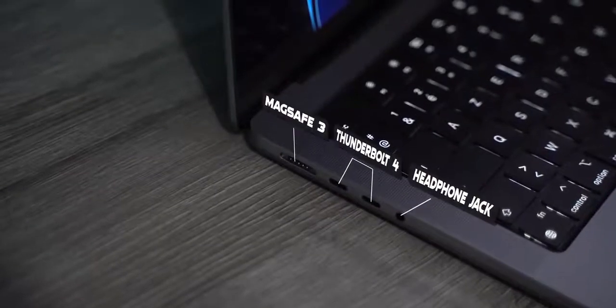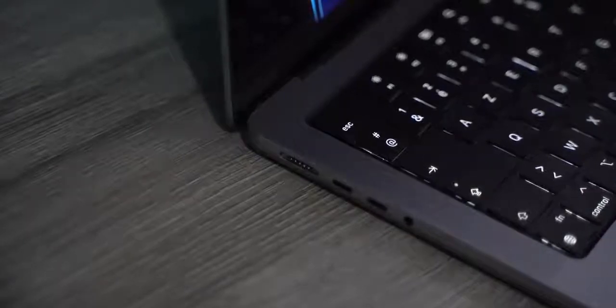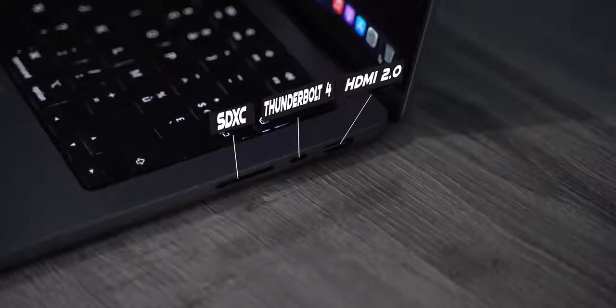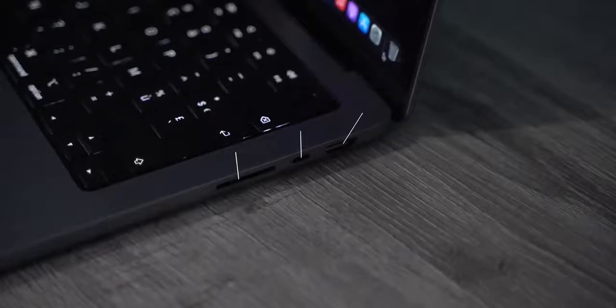So Apple did add some ports back. They added back MagSafe and it's now a new version. Now it's MagSafe 3 with fast charging. They also brought the SD card slot back, and also HDMI. It's HDMI 2.0, not 2.1, so you can use 4K 120 frames per second with the HDMI port. There are also 3 Thunderbolt 4 ports and a headphone jack.